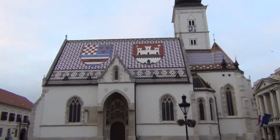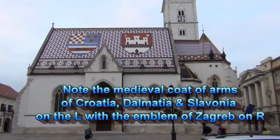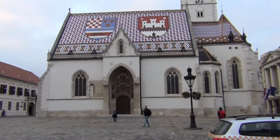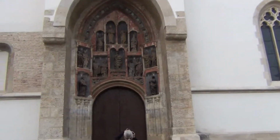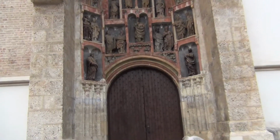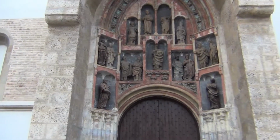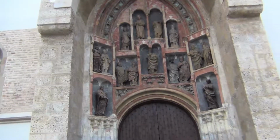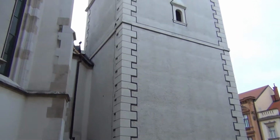St. Mark's Cathedral. This church dates back, original structure to 1300. Missing arms, missing head, but it hadn't been restored in a while. The 1841 bell tower here.